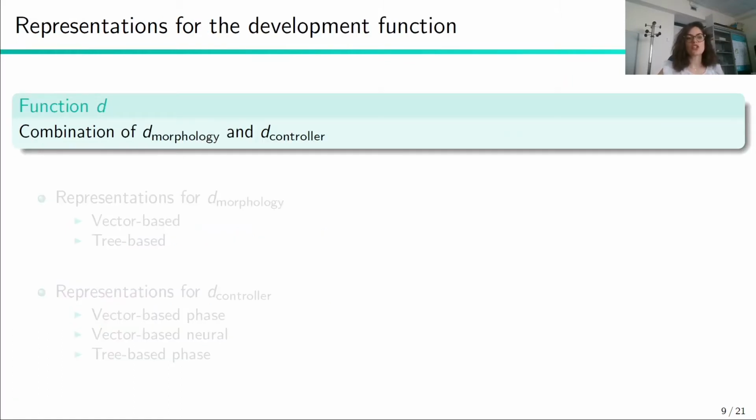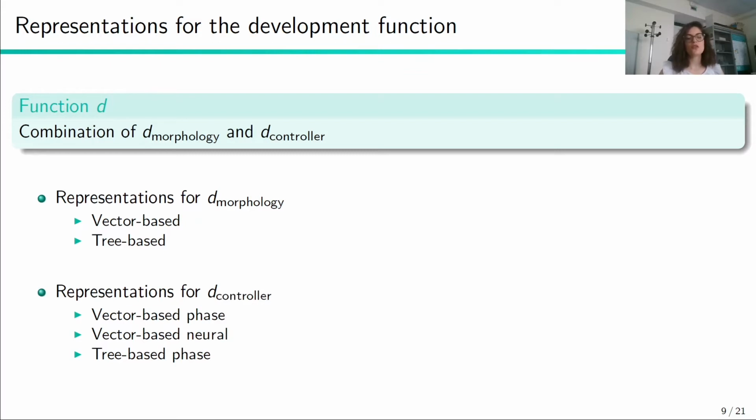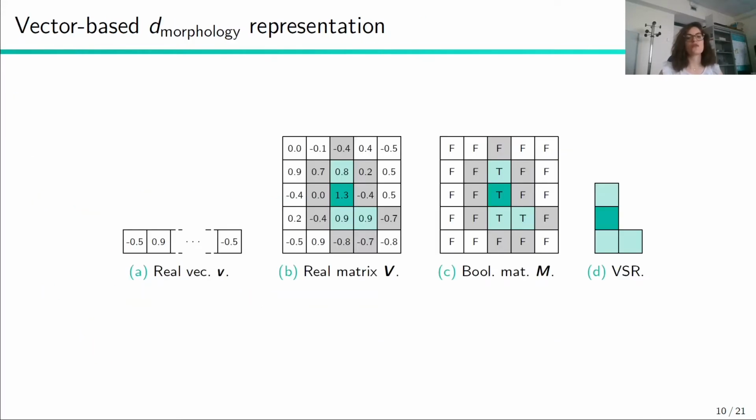To represent this function, we need to take into consideration the fact that even though we work on morphological development, we also need to encode a controller for the robot. And so we can see the function as a combination of a morphology development function and a controller development function. And we experiment with two representations for the morphology development function and with three representations for the controller development function. Let's start with the representation for the morphology function.